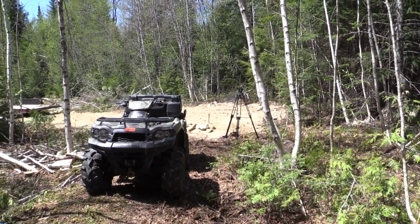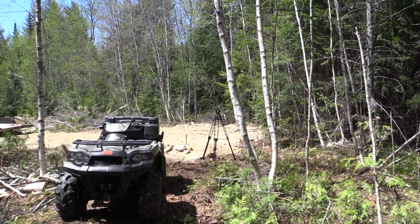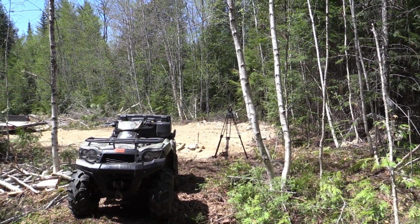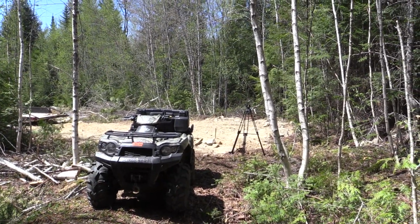Well, that'll be it for now for the outhouse until I get somebody to come and help with the roof. Thank God for my brother and his son to help me get these walls up. It took about an hour. I don't know if I would have been able to do it myself, but it's done.